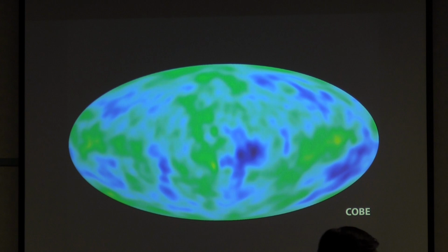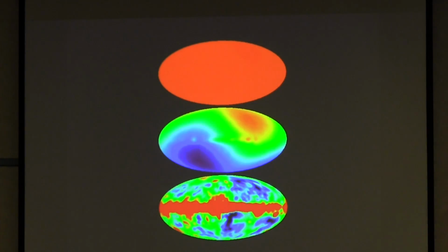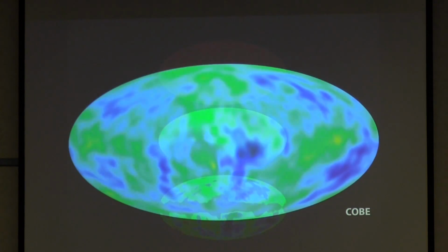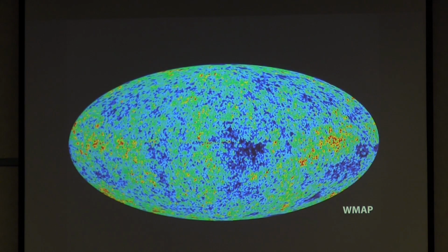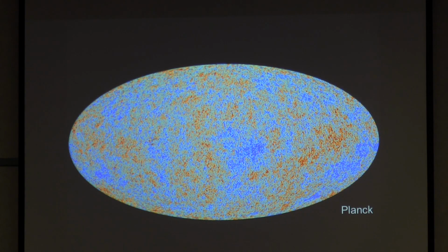And this won the Nobel Prize, first of all, for Penzias and Wilson, who discovered it. It also won the Nobel for who discovered, first of all, this. Penzias and Wilson won the Nobel Prize for getting that. Okay? John Mather here at Goddard Space Flight Center won a Nobel Prize for getting this, seeing that variation in it. They have since done the WMAP experiment to refine that, and then the Planck experiment to refine that.